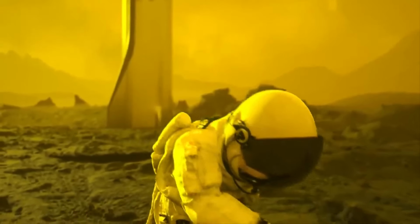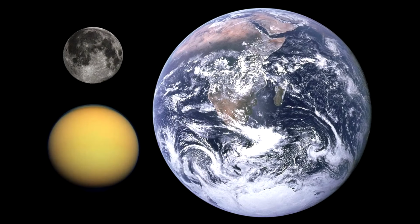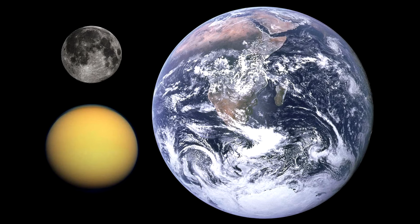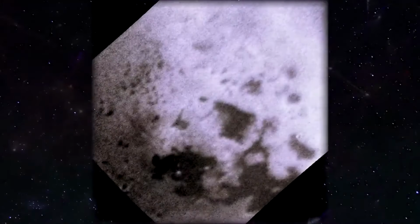This is true because the satellite is less massive than the Earth. Its gravity does not hold the gas shell so strongly. So the atmosphere extends to a height 10 times higher than the Earth's, almost 600 kilometers into space.